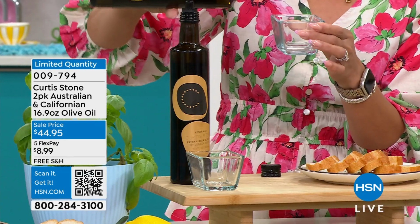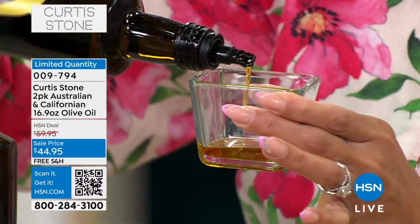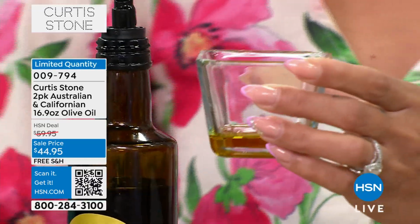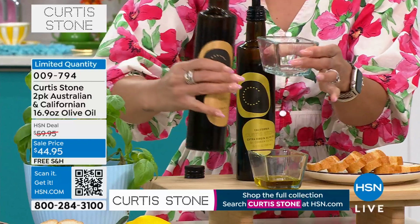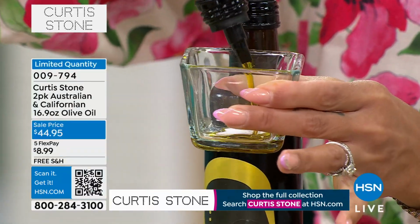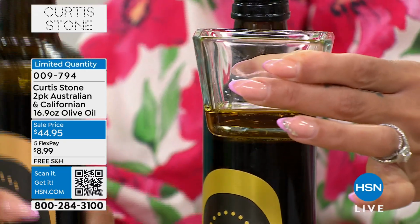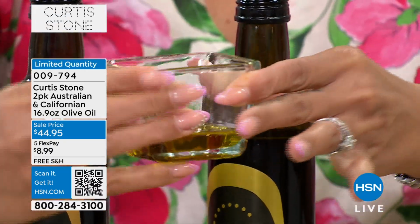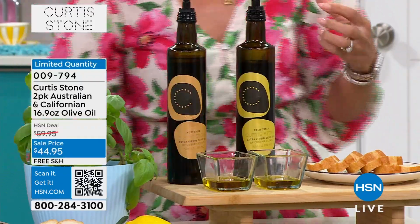I want to show you the color again, what Chef was showing you. The color that you get, this is a Californian olive oil that you're getting. And then I will show you also the pour that you get, all the Australian. So I love that you get both. I mean, this is a generous size bottle, 500 milliliters that you're getting with this. So this is 16.9 fluid ounces that you're getting. But look at the richness and the color that you get, how bold it is. That's the color that you want to see on an extra virgin olive oil.